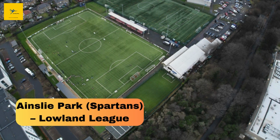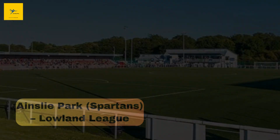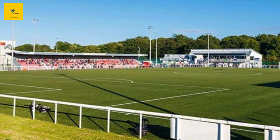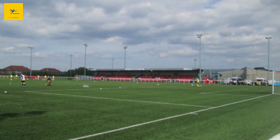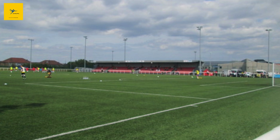5. Ainsley Park. This is a top-tier non-league venue, home to Spartans and formerly used by Edinburgh City. This Edinburgh ground has a modern 3G pitch, a strong local following, and a fantastic club setup. Spartans recently reached the SPFL, proving this ground can handle higher-level football. The club's structure, facilities, and ambition make Ainsley Park one of the standout non-league stadiums in Scotland.